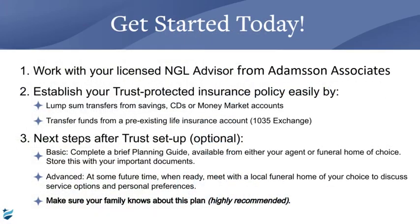You're just 3 easy steps away from peace of mind. Start by getting on the calendar of your Adamsson Associate, and once you've decided on your financial plan, establish a trust-protected insurance policy from existing funds or by transferring cash value from a traditional life insurance policy.